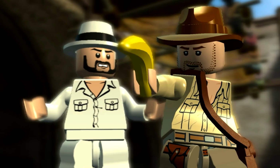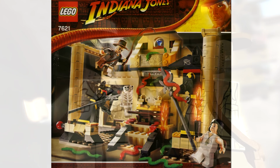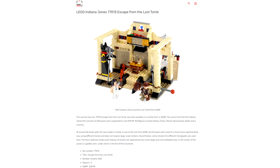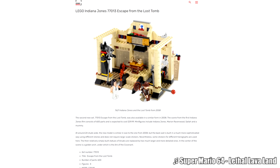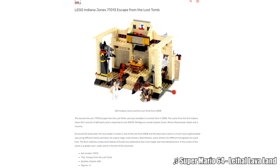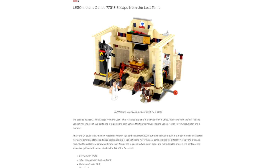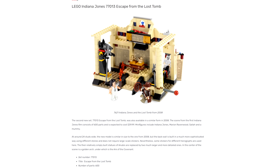The original version didn't have Salah, so that's actually pretty darn cool, and it didn't have a mummy either, but we did have a skeleton. At around 24 studs wide, the new model is similar in size to the one from 2008, but the back wall is built in a much more sophisticated way using different stones and does not require large-scale stickers.